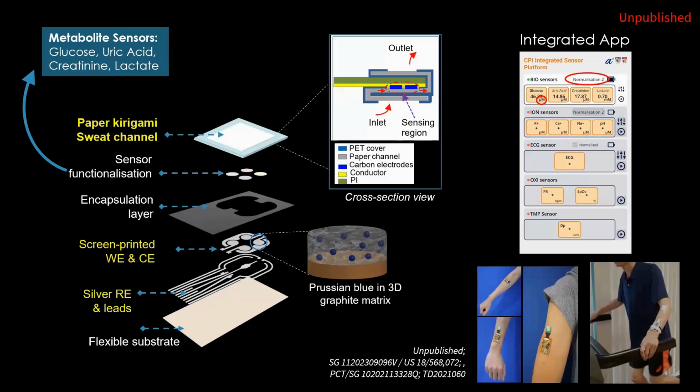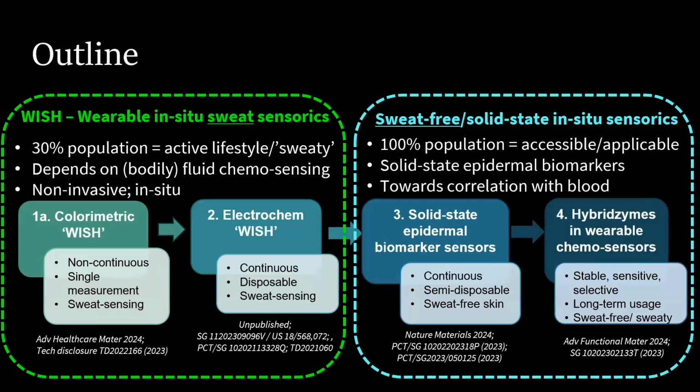And so all our on-body trials have been done using these kirigami sweat channels in tandem with our sweat sensors. And so I mentioned we did a lot of on-body trials. We're also looking at some of the dietary effects and exhaustion-related effects when someone runs for a really long time. And we're preparing the publication now, and hopefully we are able to share more details from both the device and the data soon. So that's our sweat-based devices.